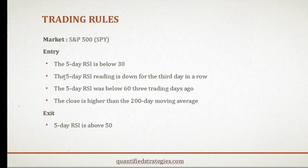The 5-day RSI is below 30. The 5-day RSI reading is down for the third day in a row. The 5-day RSI was below 60 three trading days ago, and the close is higher than the 200-day moving average.